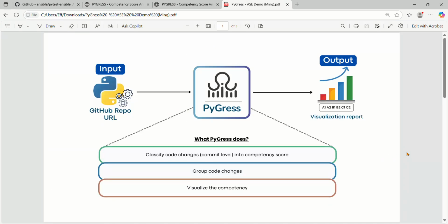After inputting the GitHub repository URL, it's time for the PyGress tool to work in the backend process. What PyGress can do in the processing step is classify code changes from the commit level into a competency score, group code changes, and visualize the competency score in a graph for better analysis.